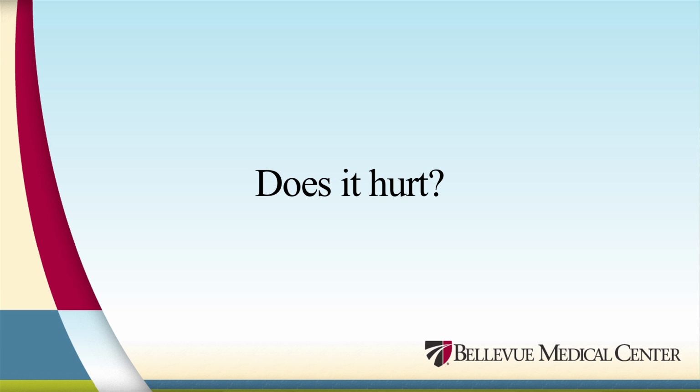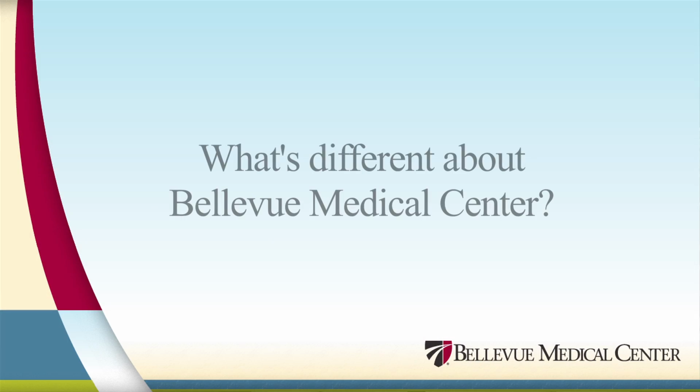The procedure itself is not a painful procedure. We use local numbing medicine to get the needle in place, so patients tolerate it very well, and like I said, they go home about a half hour after we're done. So yeah, a lot of patients are surprised because they feel so good so quickly.